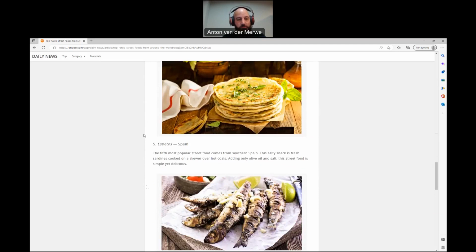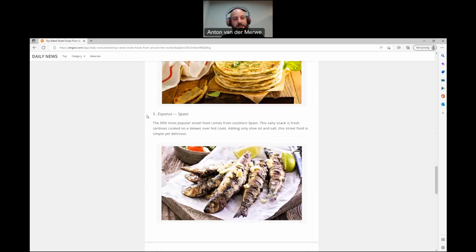So all these things look good. Oh dear. Number five, Espetos, Spain. The fifth most popular street food comes from southern Spain. This salty snack is fresh sardines cooked on a skewer over hot coals, adding only olive oil and salt. The street food is simple, delicious.